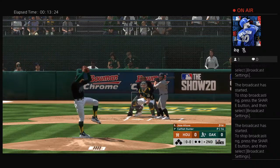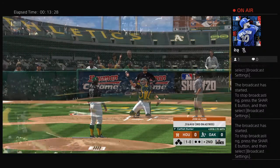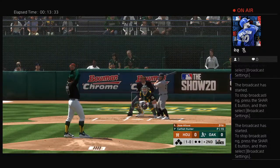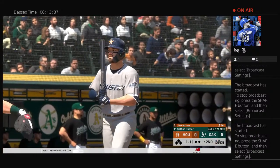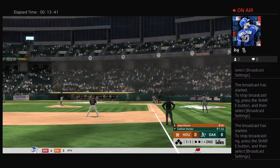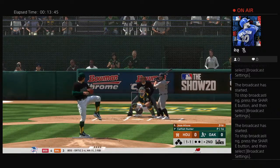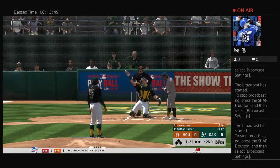Here comes the first pitch. Now a fastball a bit too low here. It's ball 1. A ball and a strike. The 1-1 is swung on and missed, and that's strike 2.